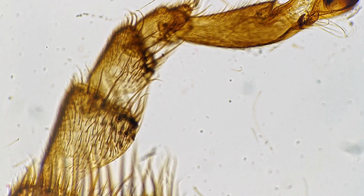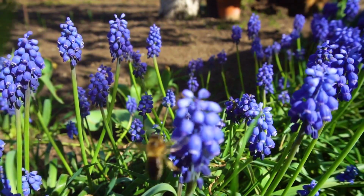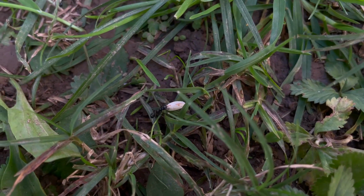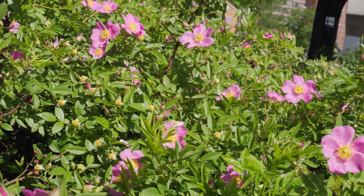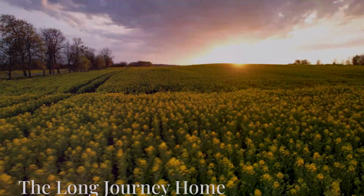The sight of a bee laden with pollen, its body dusted with the colorful grains, is a testament to its vital role as a pollinator. As it moves from flower to flower, it inadvertently transfers pollen, fertilizing plants and ensuring the continuation of countless plant species.